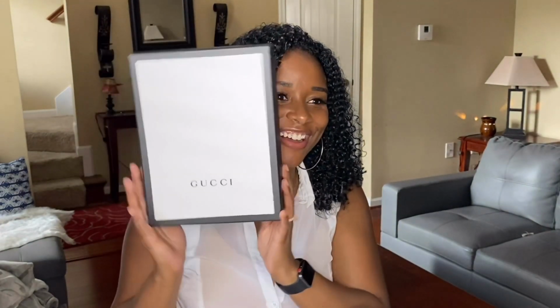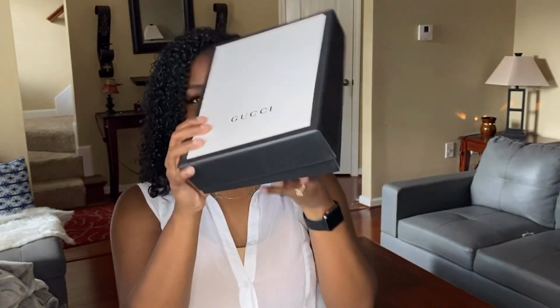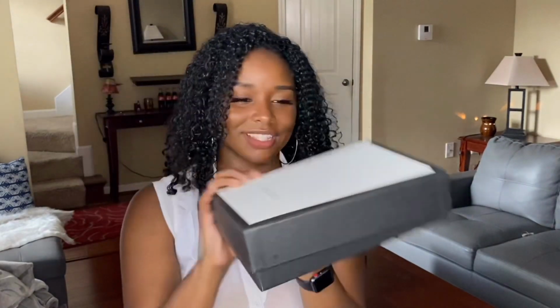And here it is, y'all. Y'all ready? Because I'm ready. So a little background, I own 2 Gucci bags. This one is actually in the middle size, I think, between the 2 that I have. So I'm actually very excited about this purchase because I've really been looking for this bag for a while. So here it is. It came with the original box.